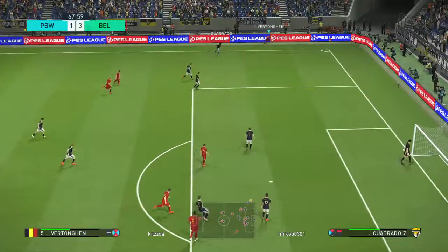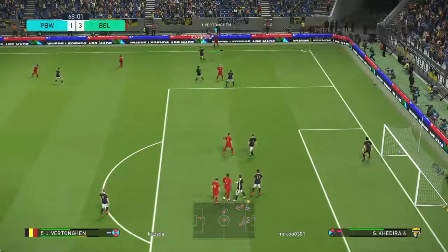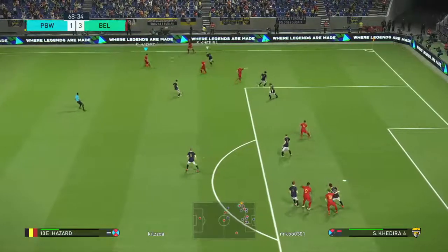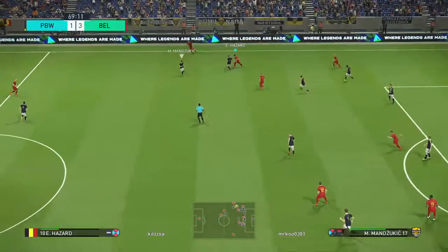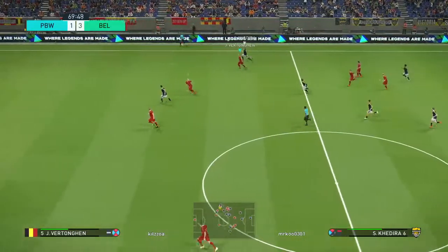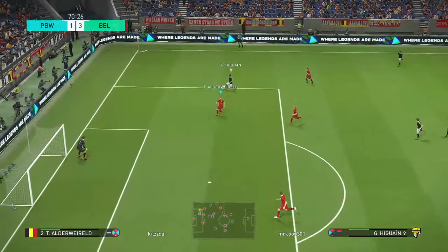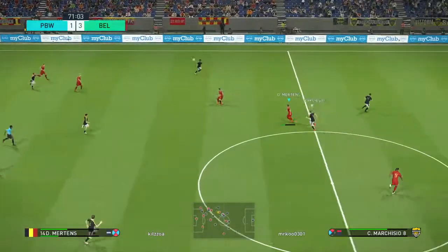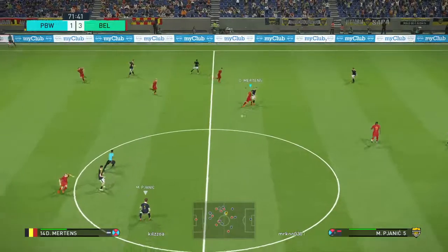Referee's given a throw. And it's Nainggolan. Azar. And Djukic floats one over. Khedira with the ball through. Now it's Higuain. It's broken loose. Alderweireld just did a brilliant job there. It was one of those all-or-nothing commitments, and he came up trumps.